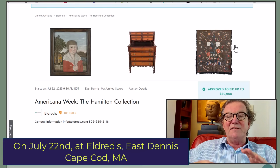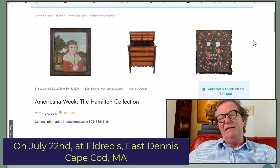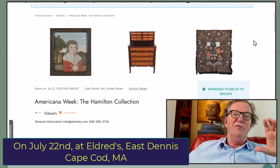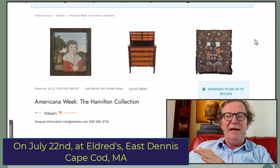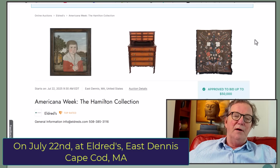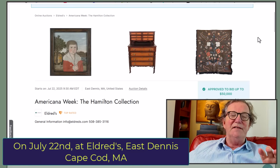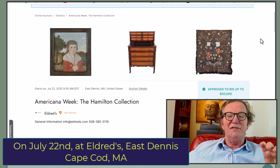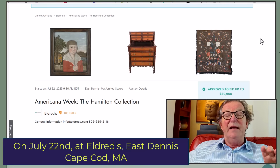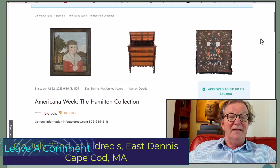And in this sale are some really interesting things. Most of these pieces date from the early 18th century through the first quarter or so of the 19th century. A few pieces are later. There's a couple of oil paintings in here which are superb, one by Gifford and so forth. But it's all about New England. Most of the pieces are from Boston, southern New Hampshire, northern Massachusetts, Connecticut, and Rhode Island, and so forth. I didn't know she was living on Cape Cod, but I guess she was at the end of her time. And Eldreds got the sale.